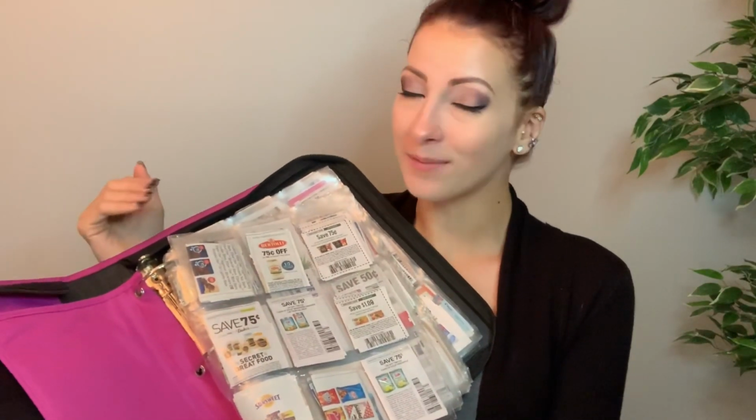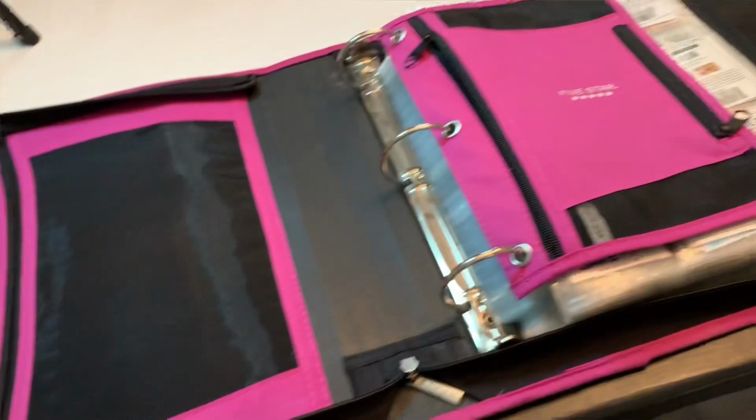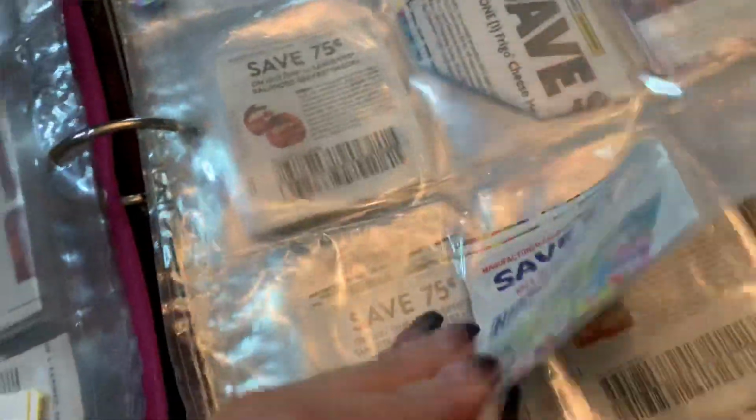I always say that if someone was to break into my car, I would rather them steal my wallet instead of my coupon binder, and I am very serious about that. So I bought this binder, and I also bought 2 packs of baseball card inserts to go with it. I store my coupons in it by category. I used to have tabs, but I've been doing it for so long I just haven't needed them at this point. Pantry food items, frozen food, household cleaners, pets, you name it, it's in a category.